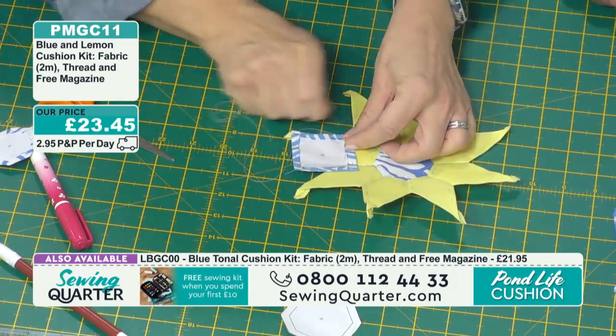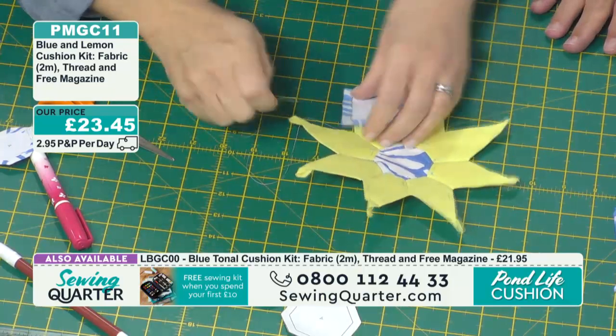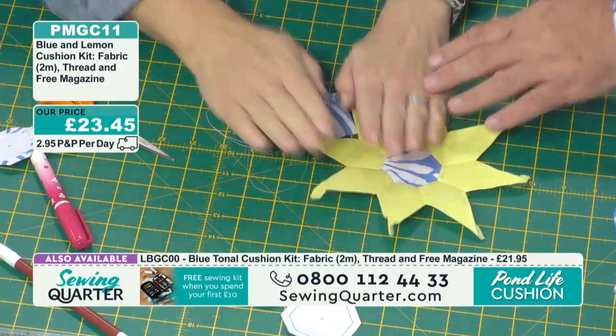There to there, and then fold it back, and there to there, and you sew that. How long have we got? Do one, it's fine, you've got plenty of time.